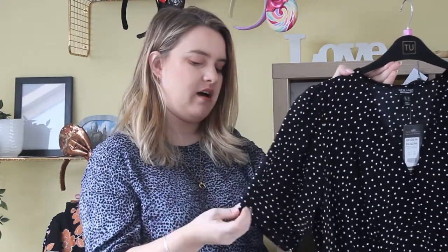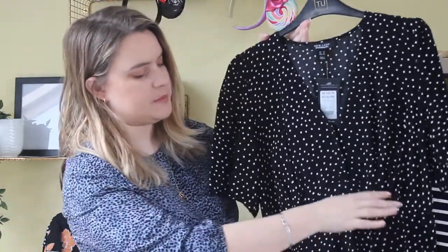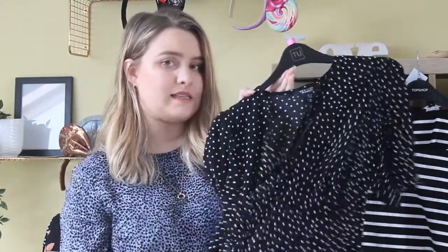The sleeves are not like floaty short sleeves, but they are quite nice short sleeves. They're quite big as well, so they're not super tight. And it comes just at the top of the bump here with this band and then comes out. This is also a very stretchy band. I really liked this because I thought it's going to be super easy to dress up. Just pop on some heels, get some makeup going on, and it will be perfect.